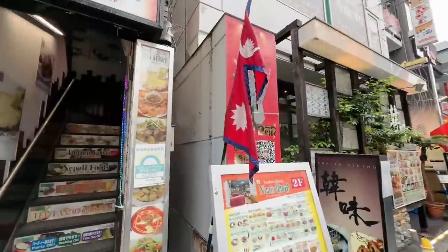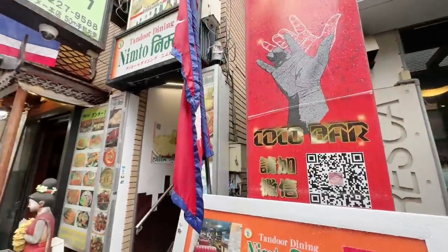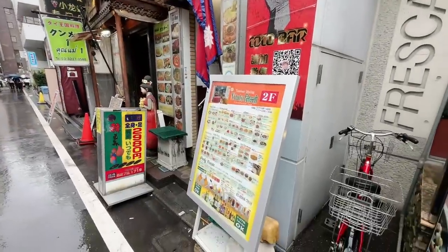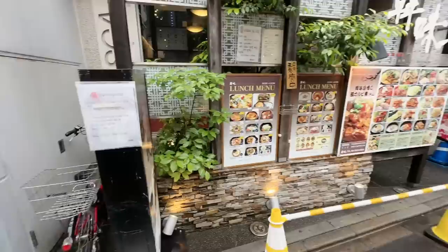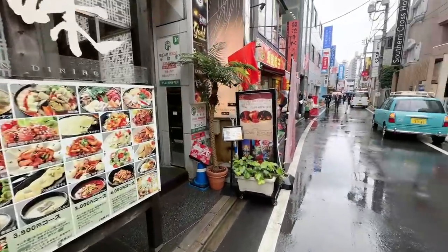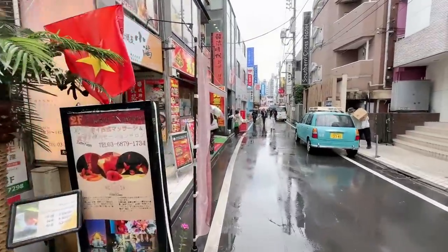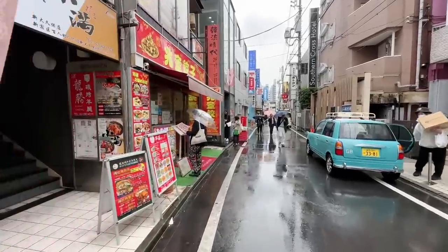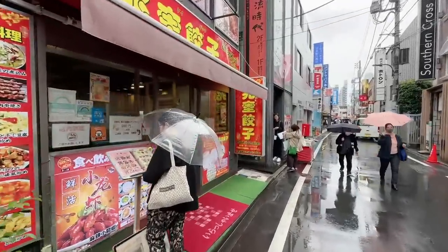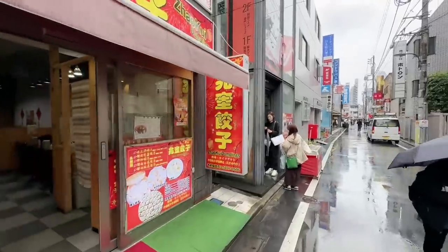There's Nepal. You've got the coolest flag. It's not shaped like a flag right there. So Nepal is being represented. You get some momo, which are, I guess you call them dumplings, sort of like gyoza. Man, when I was in Tibet and Nepal, that's all I ate, momo and butter tea and occasional beer.